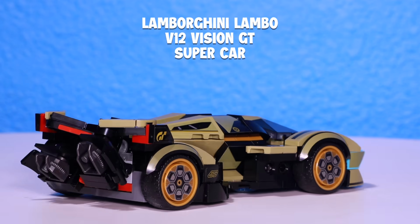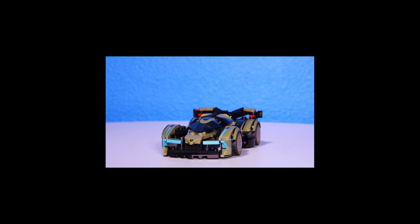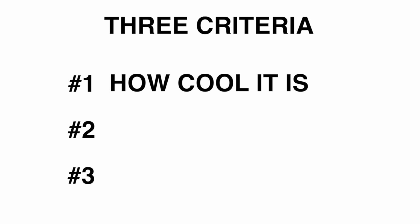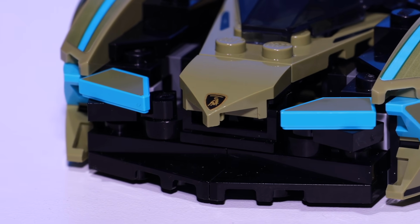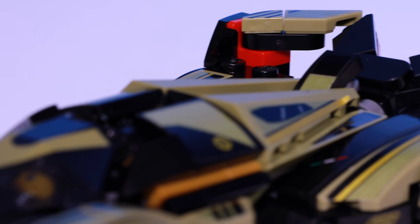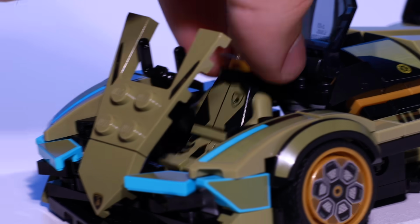Car number 8 is the Lamborghini Lambo V12 Vision GT Supercar. Wow, that's a long name. So let's start off with how cool it looks. Now this car is crazy looking. It has the Lamborghini logo up in the front. The back of it looks quite crazy. It has a crazy looking spoiler in the back. And the windshield and this part comes up to take out the minifigure.